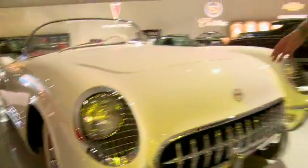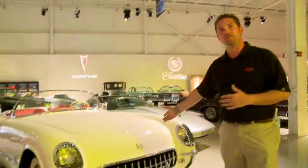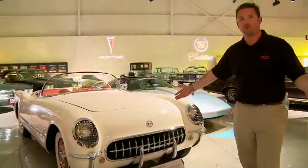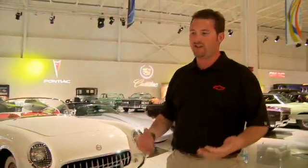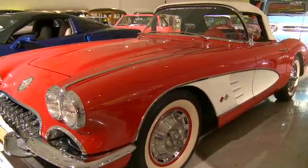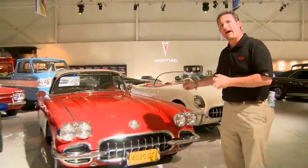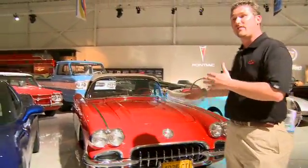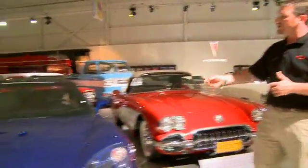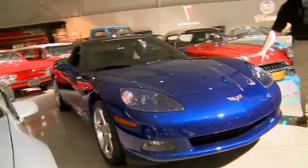Who doesn't love Corvettes? And here at the Heritage Center, they got a ton of them. Right here, 1953 Corvette, really the first of the breed, what started the entire Corvette lineage, the Corvette history. Moving along to the 1960 Corvette, got dual headlights on this one, really when Corvette kind of moved into its own as a true performance car. And again, at the Heritage Center, got everything from classic cars to new cars. So this is actually the first built of the current generation C6 Corvette.